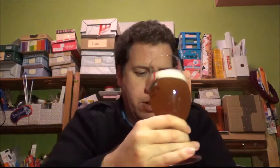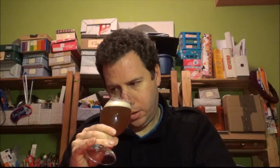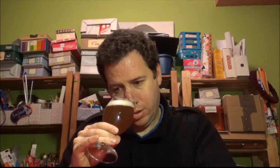Oh wow, okay. Big banana, slightly spiced, white pepper, lots of background noise, but it is what it is. It smells just like your classic Weissbier, to be honest with you, a German Weissbier.